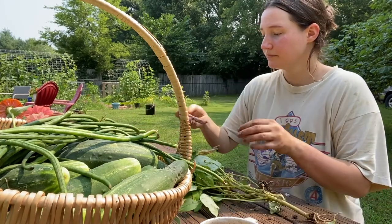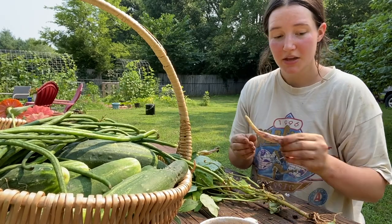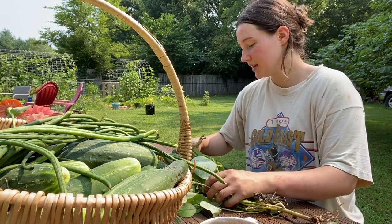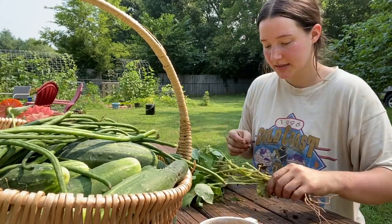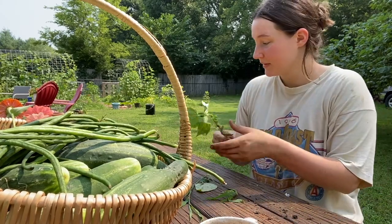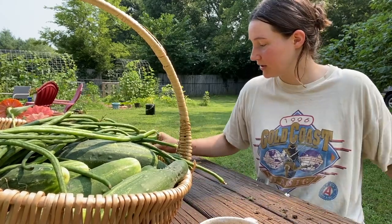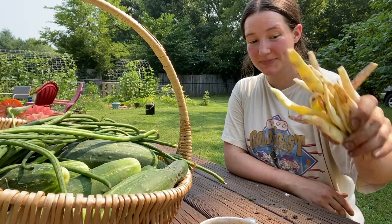Dragon tongue beans are really, really beautiful. I'll let these dry out in the pods, and then I'll open the pods up and take the seeds out. And that'll be what we plant next year. So a good little harvest of seeds from those.